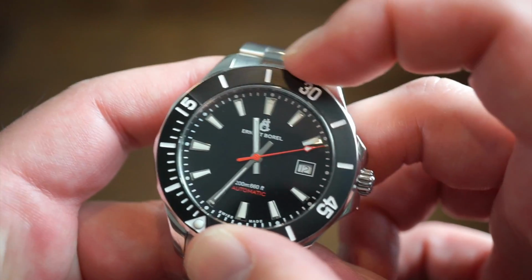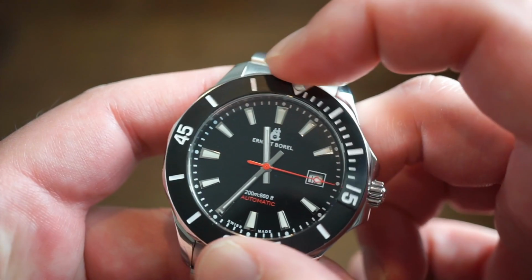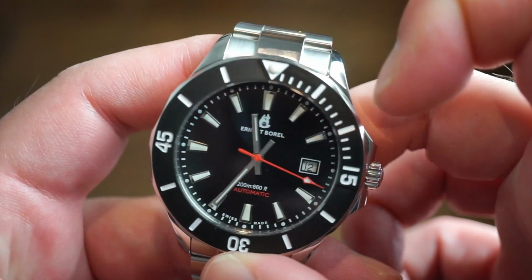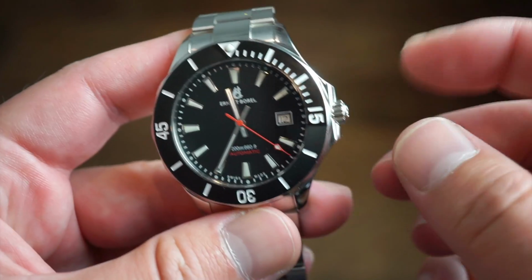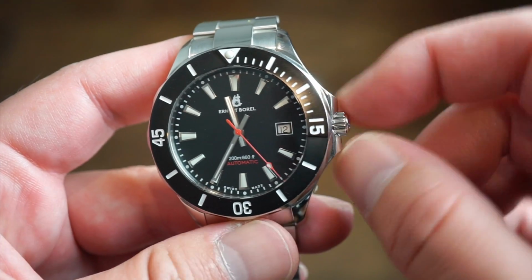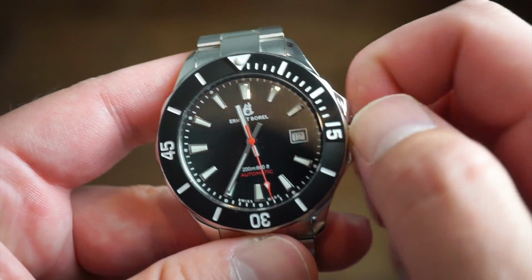Very minimal back play. And everything does line up perfectly to that 12 o'clock position, so no issues there. I know a lot of people really worry about that. But yeah, crown is screwed down. Nice crown guards here. Crown is easy to grip. No issues there.